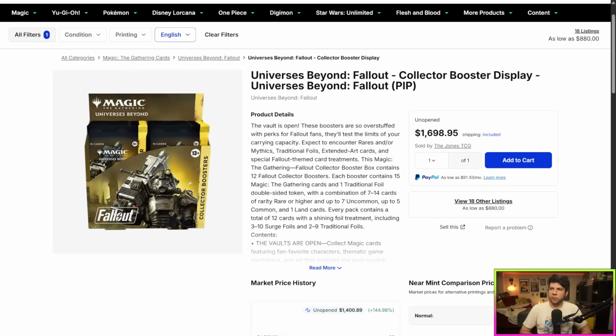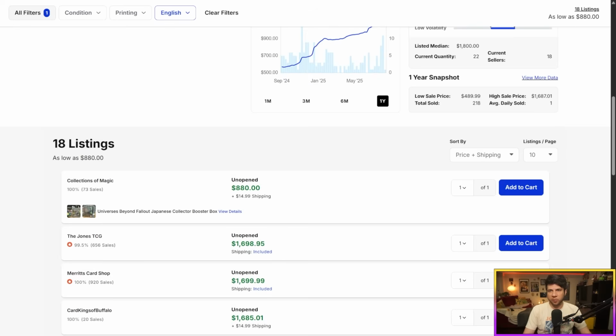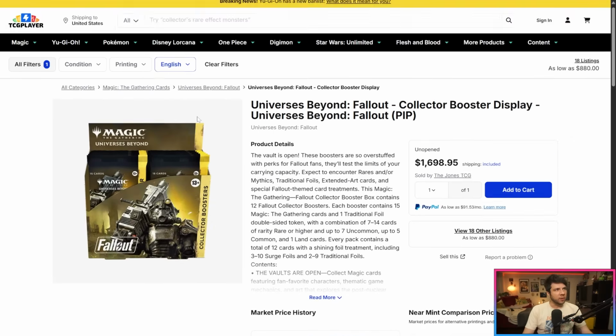So these boxes were around $400, and now they're around what looks like $1,700 on TCG for the lowest price one that you can buy right now. This one right here is Japanese, so ignore this one. But this is the English price right here, cheapest on TCG Player.